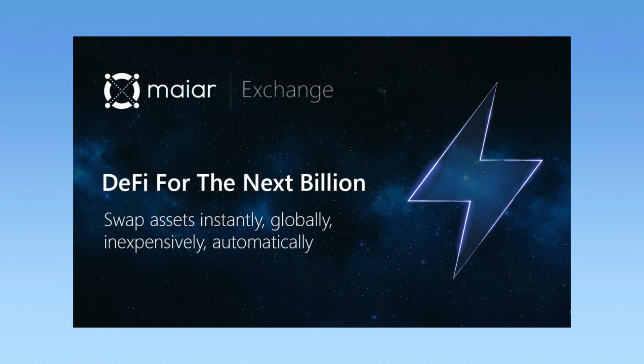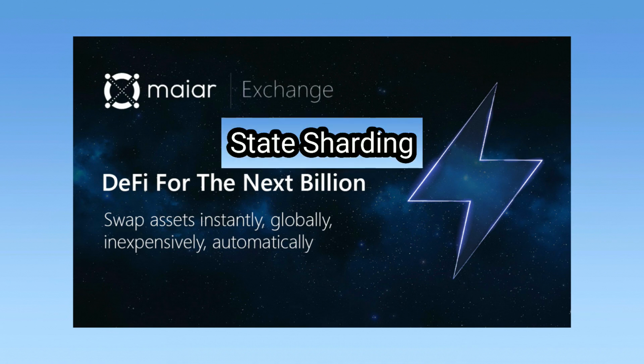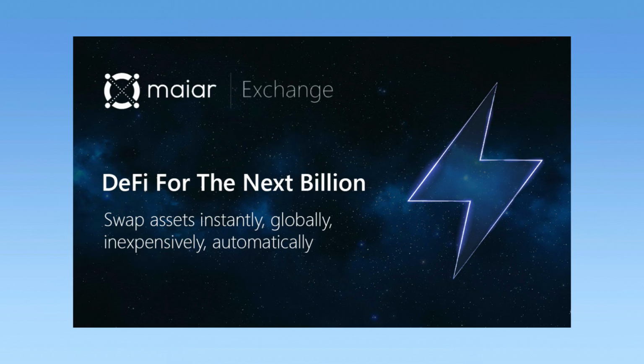What's special about the Maiar Exchange? State sharding. The Elrond blockchain is the first live blockchain with state sharding. Other chains with similar architectures, such as Ethereum 2.0, are still in development or are yet to enable state sharding. Anyone who wants to understand sharded DeFi should pay attention to Elrond DeFi.